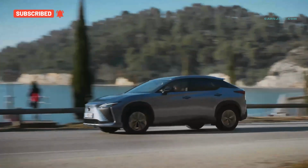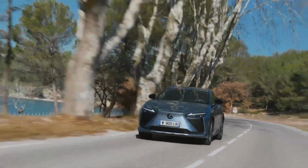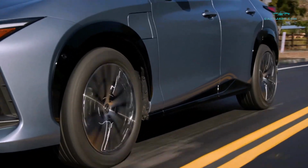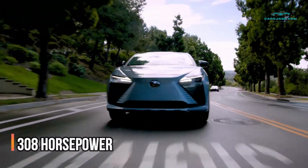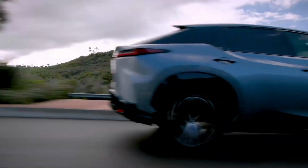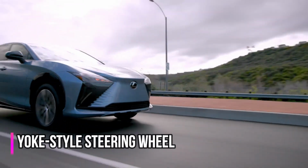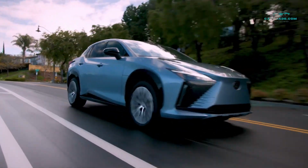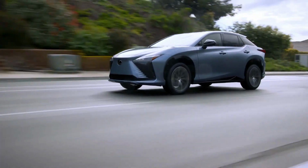The RZ 300e has a single electric motor on its front axle that's good for 201 horsepower. The RZ 450e is powered by a dual-motor arrangement that spreads 308 horsepower among all four wheels. Lexus introduces a groundbreaking yoke-style steering wheel as an optional feature, paired with a steer-by-wire system. For traditionalists, a standard circular steering wheel remains available.